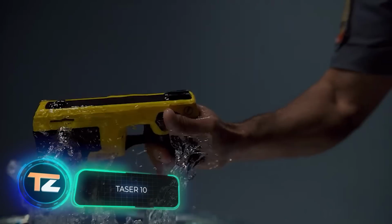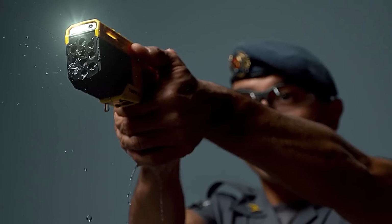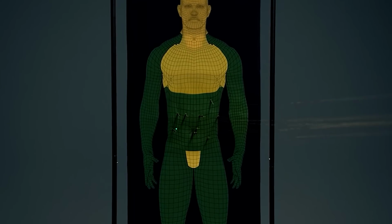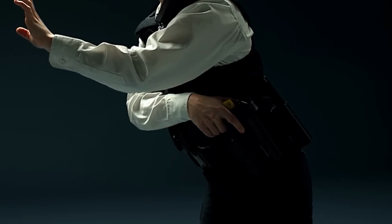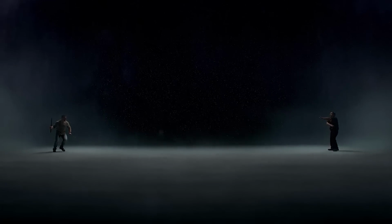TASER 10. The manufacturer unveiled it earlier this year with the slogan, "Every second counts," and its goal is to reduce gun-related deaths between police and the public by 50% in 10 years. The TASER 10 comes with 10 charges, enabling law enforcement to subdue criminals from a distance of up to 14 meters. These charges travel at a speed of 62 meters per second.